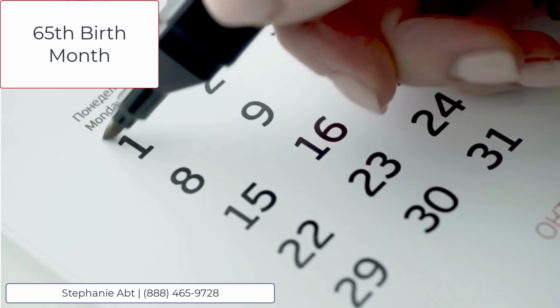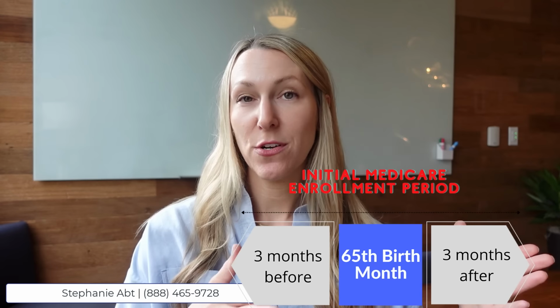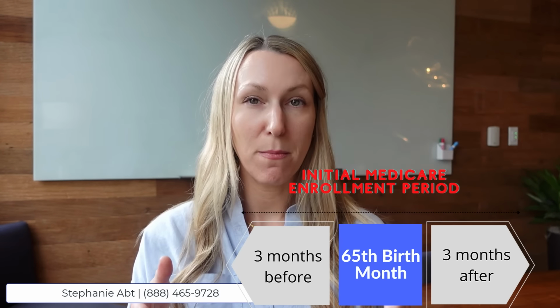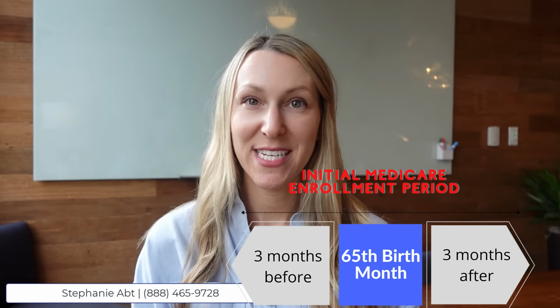In general, most people are eligible for original Medicare the first day of the month that they turn 65, although certain people under 65 with disabilities will also be eligible for Medicare. You typically have to enroll in Medicare Parts A and B within your 7-month initial enrollment period window in order to avoid penalties. And that window starts 3 months before the month you turn 65. It includes your 65th birth month, and it lasts up to 3 months after the month that you turn 65.